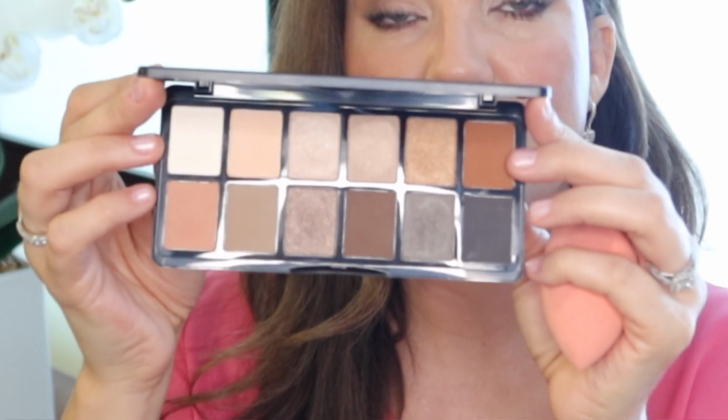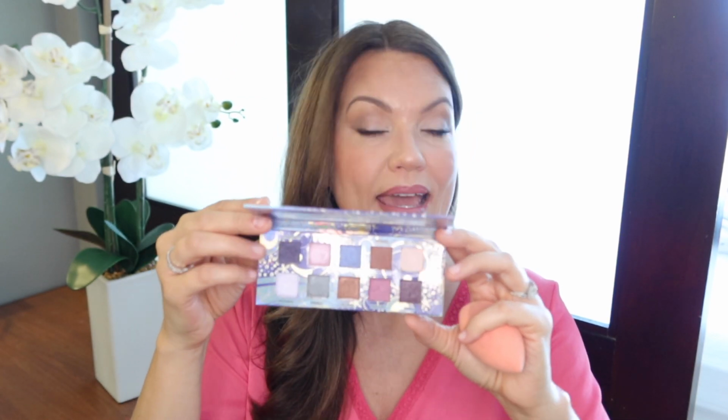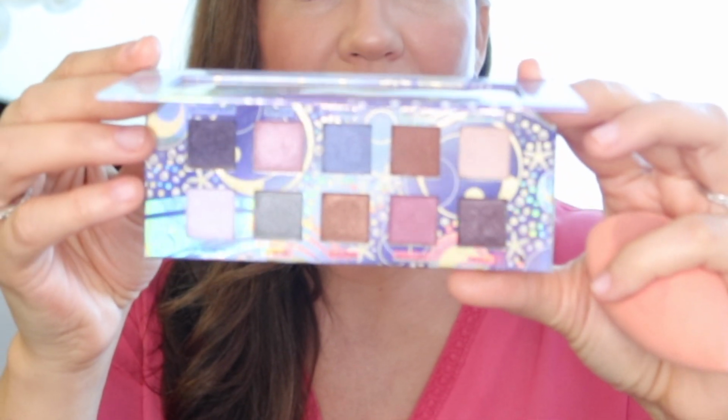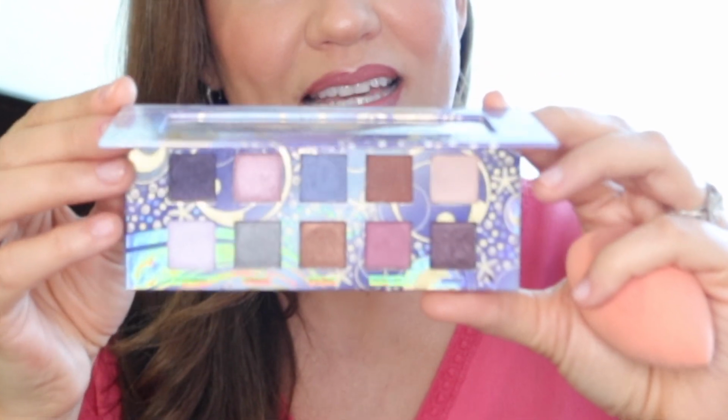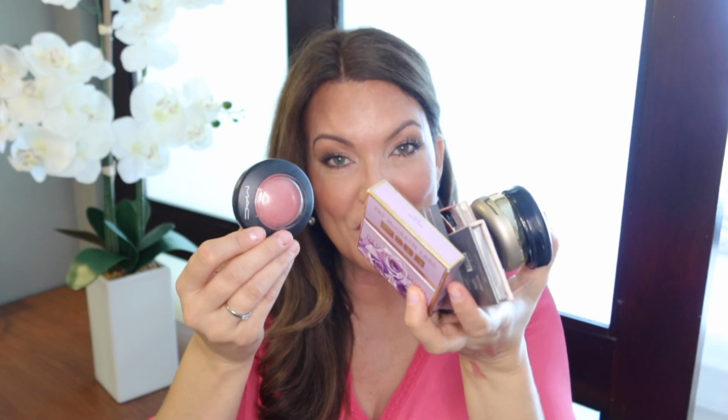I love this. I also have this palette by LA Girl. This is really nice quality, and I love the compact, and it has this big beautiful mirror in it. Aren't these pretty? This is one of my favorites also. This is by Pacifica. You can get this at Target, Whole Foods, Amazon. Is this so pretty? I usually just wear basic, boring browns and creams, but I like this for that little pop of color.